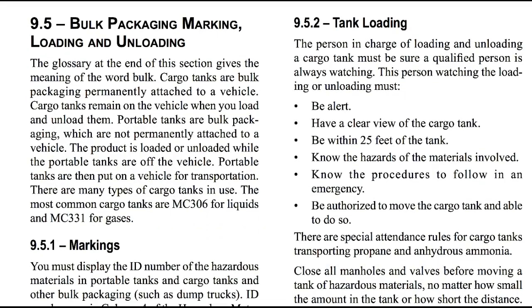9.5. Bulk packaging markings, loading and unloading. The glossary at the end of this section gives the meaning of the word bulk. Cargo tanks are bulk packaging permanently attached to the vehicle. Cargo tanks remain on the vehicle when you load and unload them. Portable tanks are bulk packaging, which are not permanently attached to a vehicle. The product is loaded or unloaded while the portable tanks are off the vehicle. Portable tanks are then put on a vehicle for transportation. There are many types of cargo tanks in use. The most common cargo tanks are MC306 for liquids and MC331 for gases.